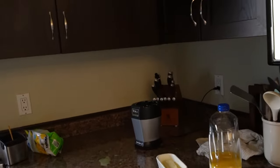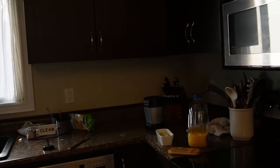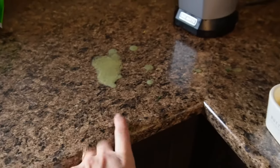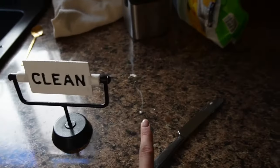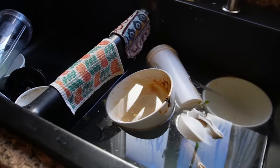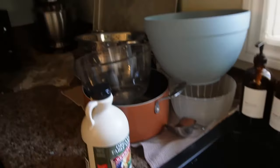And just in case you thought this was a perfectly calm, clean morning, think again, because we have smoothie leftovers here on the counter, butter that I spilt, dishes from last night that are really gross that need to go in the dishwasher, clean dishes that still need to be put away.